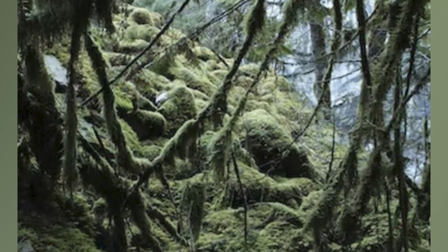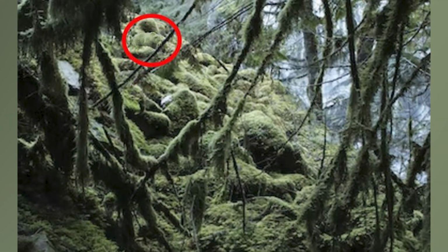Okay, you guys, so the hidden bear is actually up here in the top left-hand corner, sort of. Do you see it now? That thing is definitely kind of creepy that it can blend in so well in the wilderness.